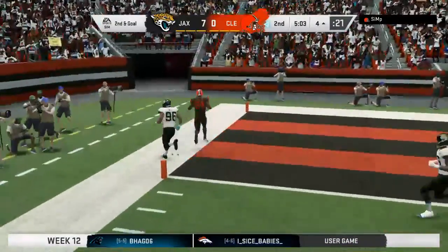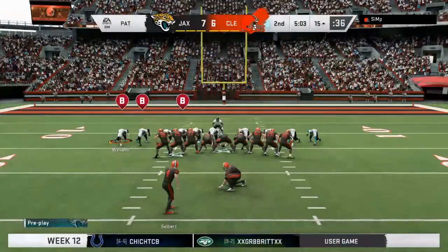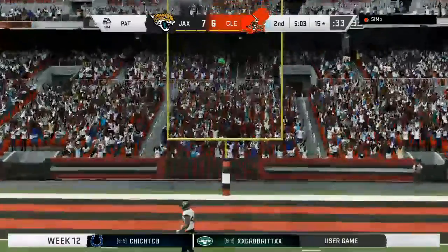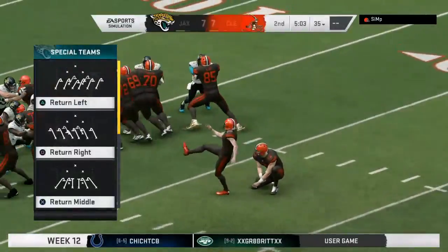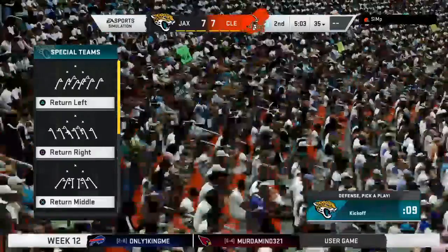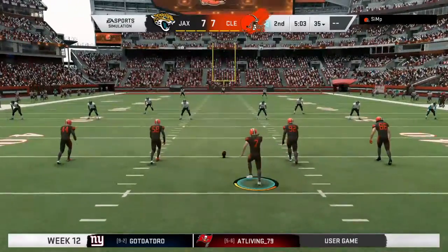This will be caught at about the 6. And he'll take it into the end zone for a Browns touchdown. From 4 yards out, as they are now on the board here in the first half. Extra point by Seibert, up and good, and we are tied at 7. So all even at 7 now as they kick it away.